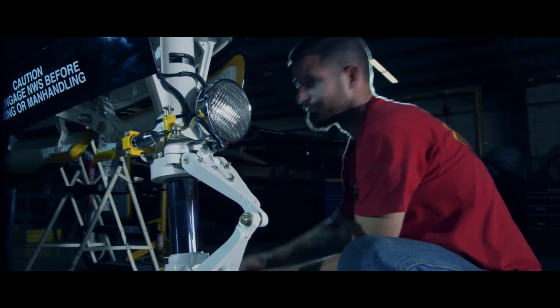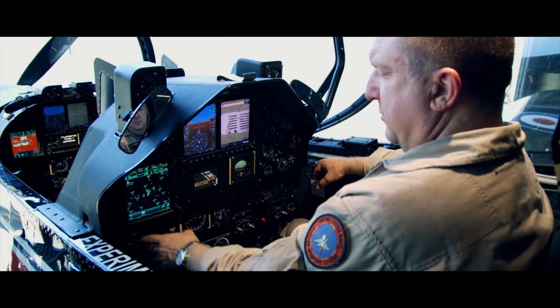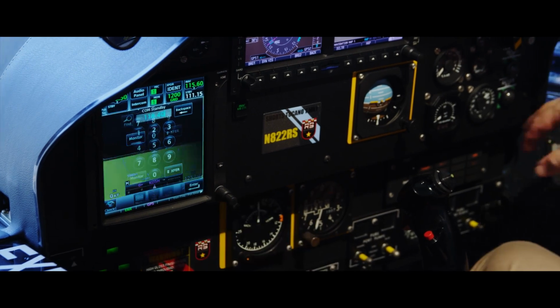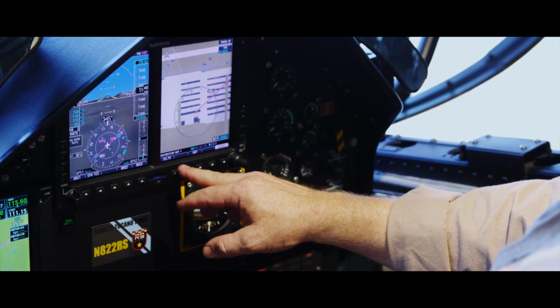RS Warbirds' renowned customizing talents gives you the ability to upgrade and customize almost anything. From the full Garmin EFIS communication and navigation systems to the personalized touches and trim, every Tucano is built to the pilot's taste.